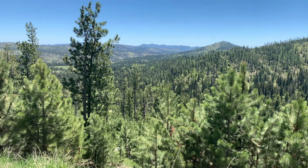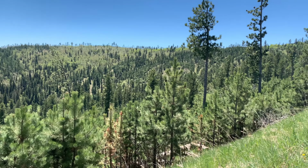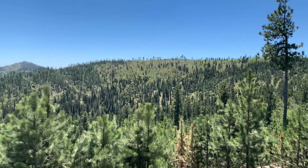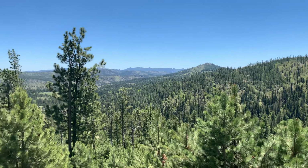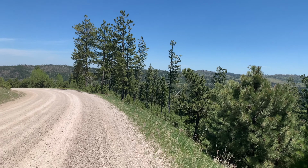Crazy. Just a quick look around. You can actually smell the pine cones. It's beautiful. That's beautiful. As far as the eye can see. We're in the middle of the Black Hills.